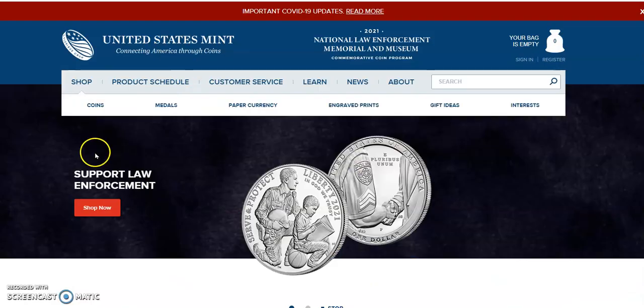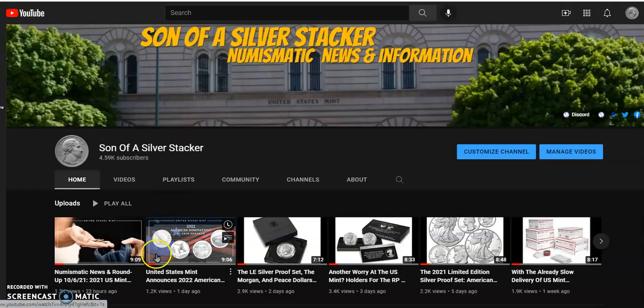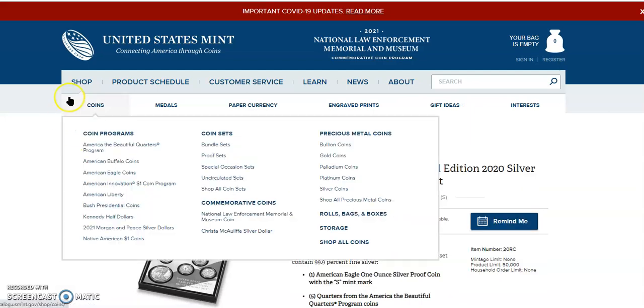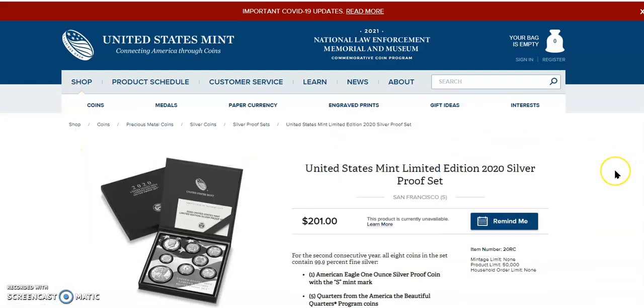Now, our next stop today is the United States Mint, and actually, there's been a lot of activity at the United States Mint lately. Just so you know, they announced the designs for the 2022 American Innovation coins, and it doesn't stop there. And it seems like since the new Mint director has taken over on October 1st, things are picking up speed. Now, let's go here to the United States Mint's webpage, and we're going to look at this particular one. It came out just yesterday.